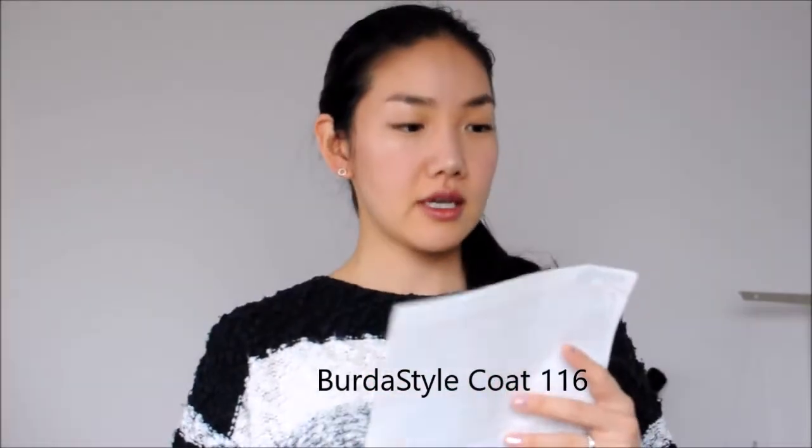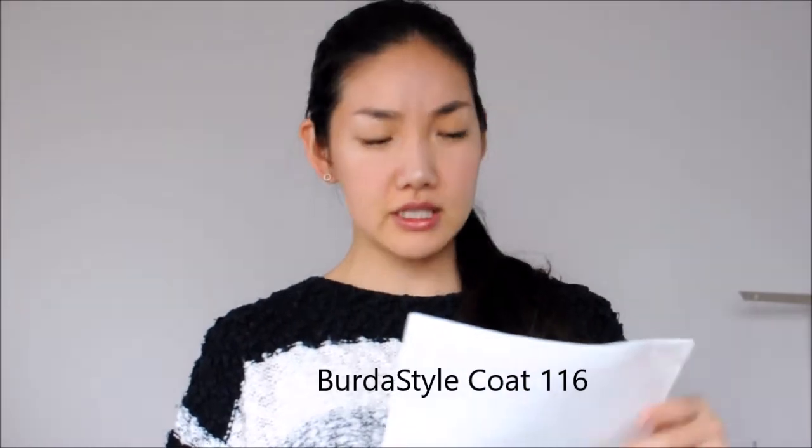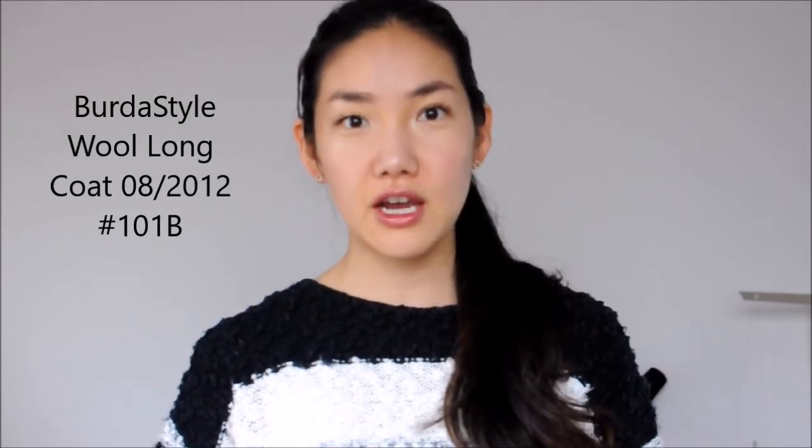Today I wanted to show you the coat that I'm making. I'm doing BurdaStyle style 116. The last time I made a coat was 3 years ago, in 2014. I made a pink coat based on the coat pattern that I bought from BurdaStyle. I will link that down below. I've worn it for 3 straight years and the lining just kind of fell apart. I love the coat, but I thought maybe it's a good time to create something new.